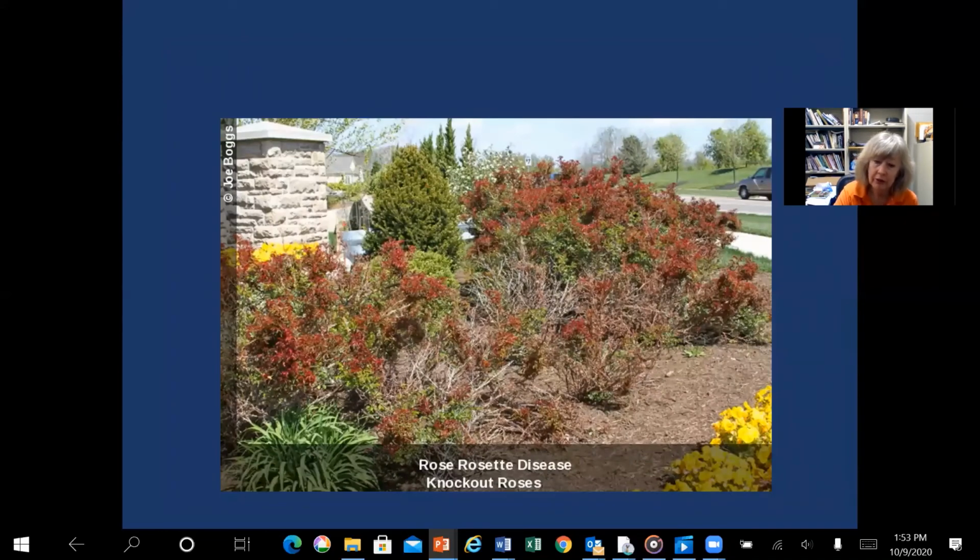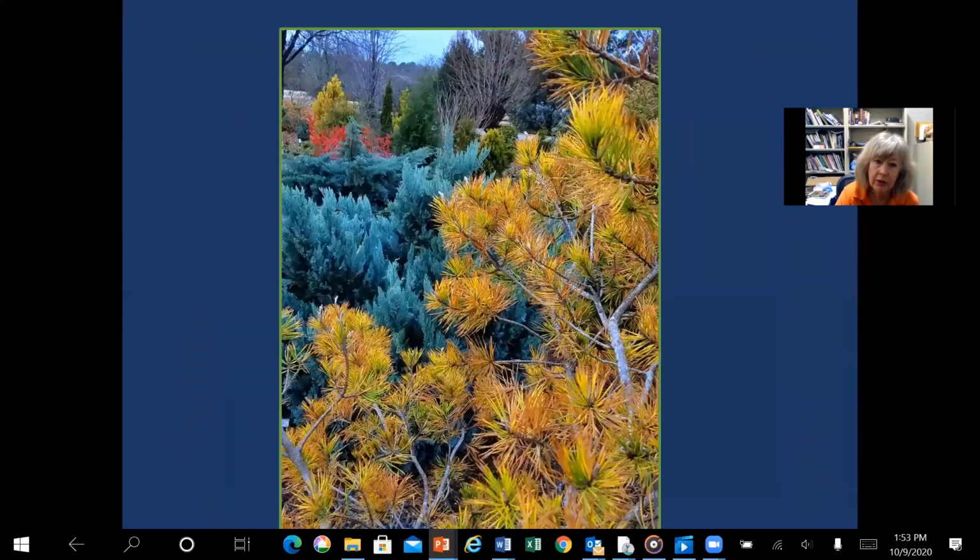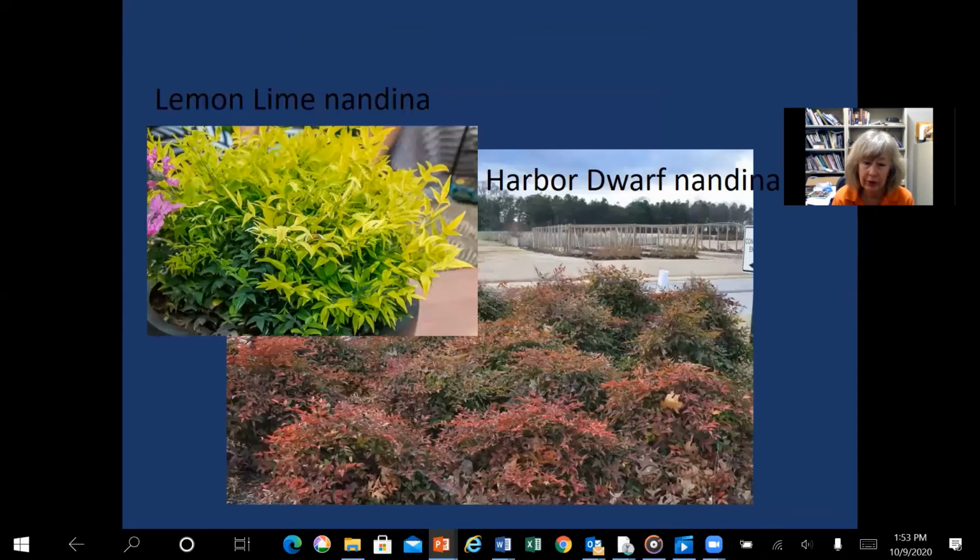There we are, a typical planting devastated with rose rosette. I took this picture over in Memphis. So mix it up, and let's talk about some options for color. And let's not just talk about flowers, because remember, foliage is going to give us a lot of excitement, and it can also be year-round, not just in the summertime.